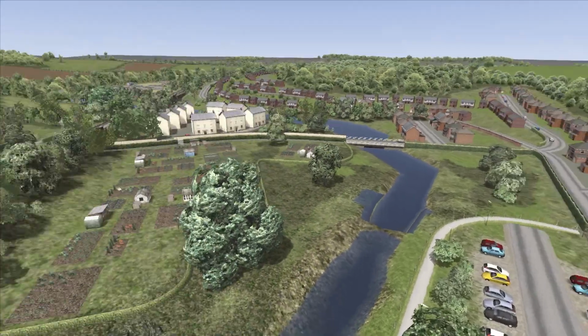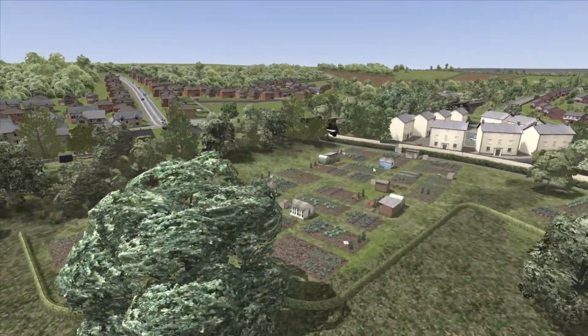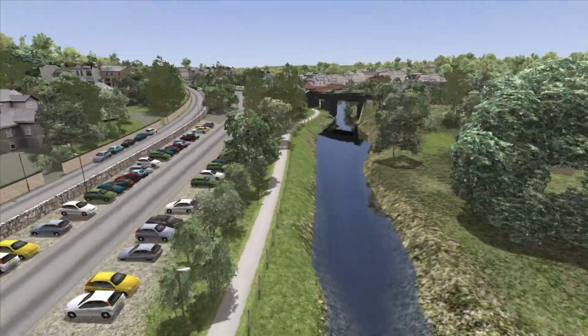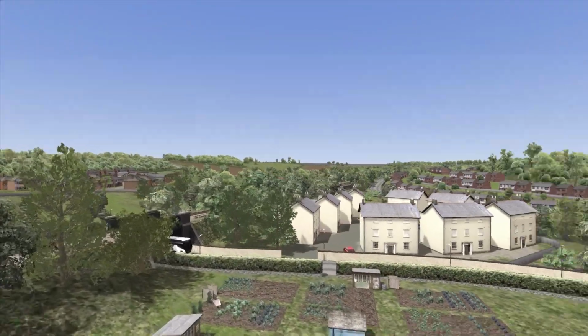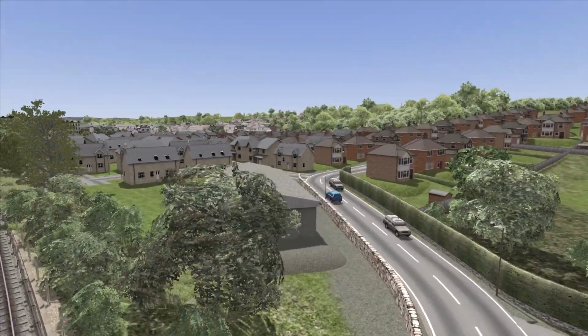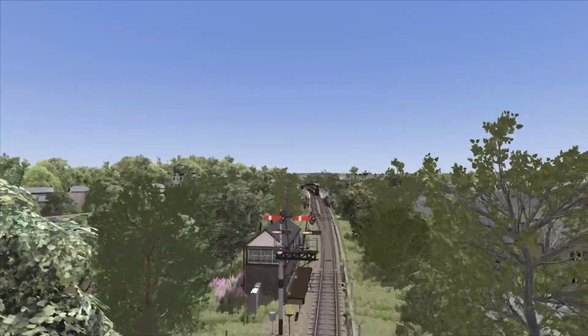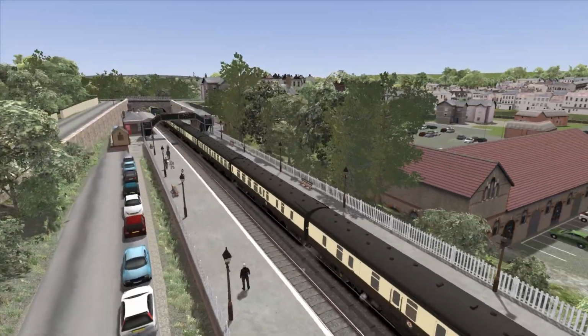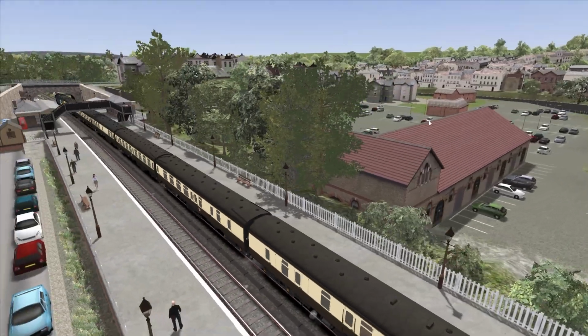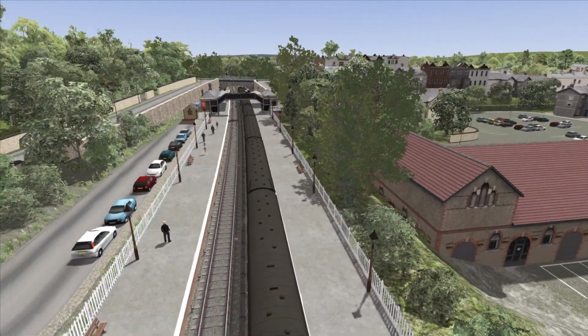honestly, I really like this route. I think it's fantastic. I mean, look, we've got all this detail here, like allotments and stuff. We've got cars parked up. It looks very alive here at Frome Market, and this is the area where you think a majority of the people would probably come to catch the train from here, because you've probably got nice pubs, nice shops around here.